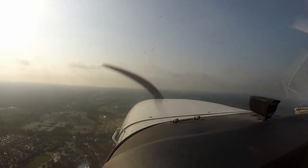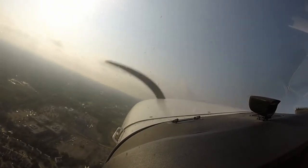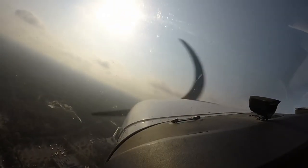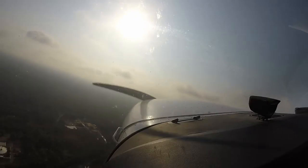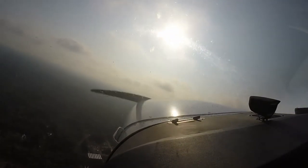Clear left. 900 Charlie, Cessna upwinds in the left pattern, wind 240 at 5, runway 16, cleared for takeoff. Cleared for takeoff 16, 900 Charlie, thanks. Foothills 452, runway 16, line up and wait. Line up and wait 452, Foothills.